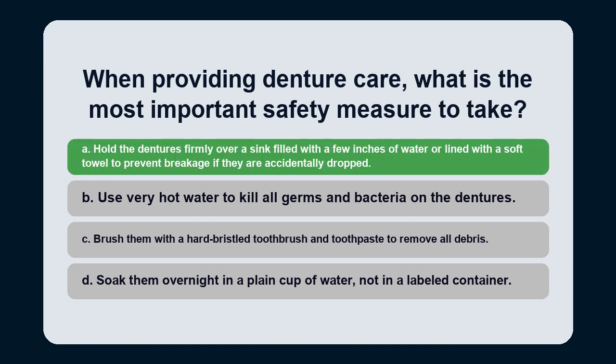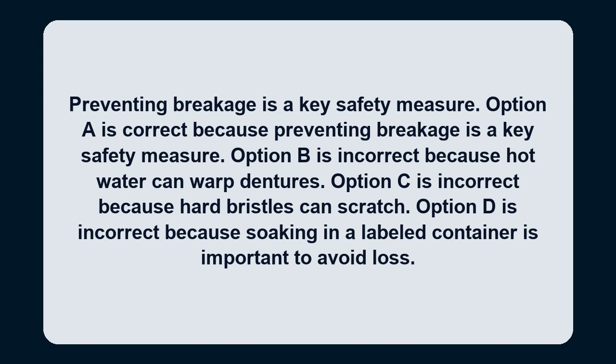The answer is A. Preventing breakage is a key safety measure. Option A is correct because preventing breakage is a key safety measure. Option B is incorrect because hot water can warp dentures. Option C is incorrect because hard bristles can scratch. Option D is incorrect because soaking in a labeled container is important to avoid loss.